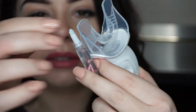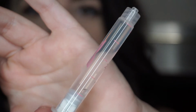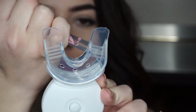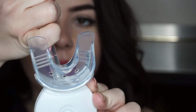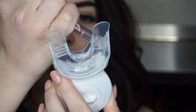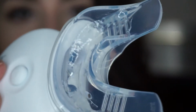You take off the lid and you squeeze in. Basically this has measurements on it. Can you see the little lines? So basically you put a quarter in each side. You get the syringe and you squirt it round the mouth guard, and then do the same on the other side. This is what it looks like at the moment. As you can see the gel in there.